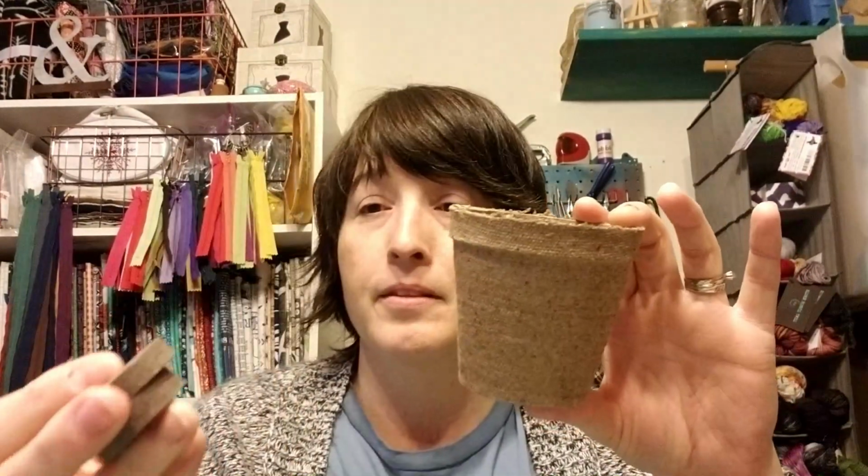So I'm including this month a biodegradable pot, and you get 2 of these, which are soil starters. You add warm water to it, and in a little bit of time it'll gradually puff up and fluff out, and then you can plant your seed in them. They're really cool to watch grow. So I gave you 2 because this is a kind of deep pot.